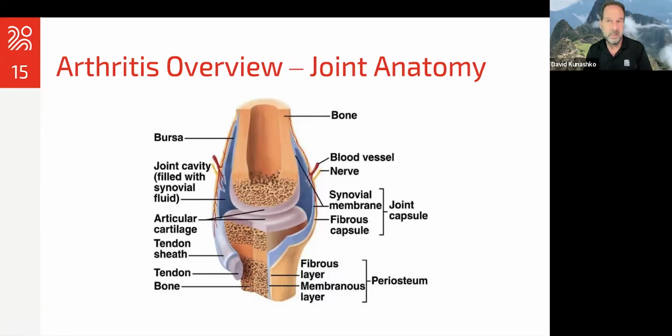But when you have joint stiffness, you start to have inflammation on the inner lining of that synovial membrane, and that inflammation leads to increased synovial fluid production, and it actually causes the joint to have swelling internally, and then disruption of the ability of that joint to fully flex and extend, and hence joint stiffness. And you see that a lot more with lack of movement.